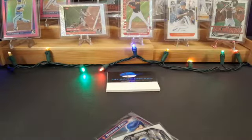Leading us off in this pack, Walker Buehler for the Dodgers. Also for the Dodgers, Mookie Betts. We got a silver rookie, Jo Adell, going out to the LA Angels. Nice looking card right there. Congrats to the Angel spot. Finish off with a mythical Trea Turner for the Nationals.